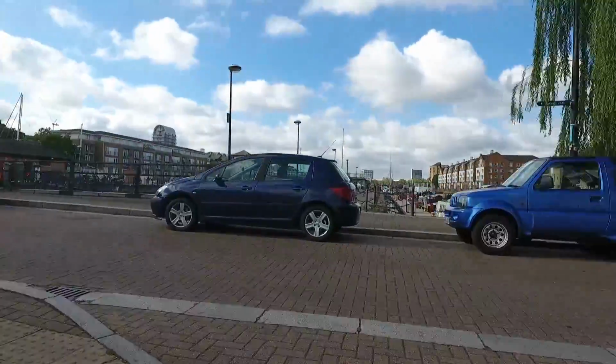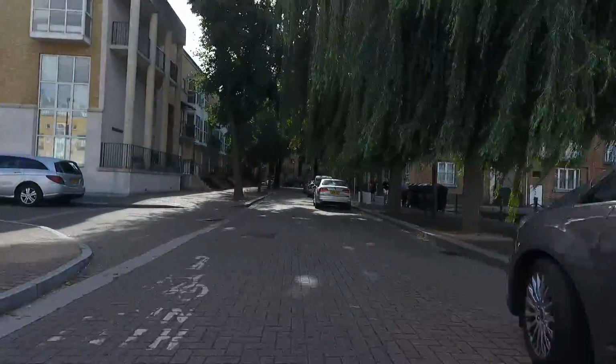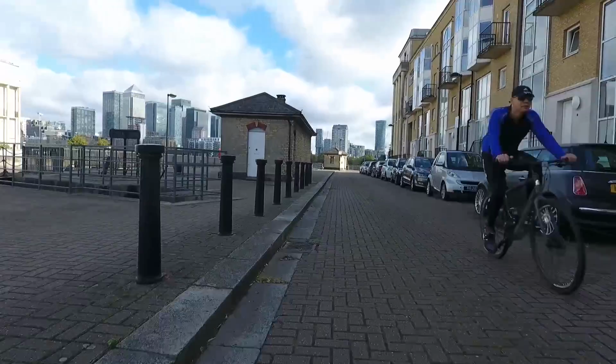My main comment on the trip from Tower Bridge is that the route could and should be a riverside cycle path designed for leisure use.